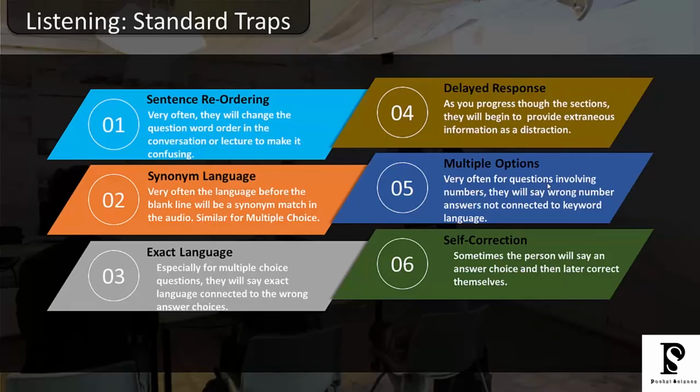Number 2, be aware of synonym language, right? Very often the language before the blank line will be a synonym match in the audio, and you have to pick up on that because that's what the answer is going to be connected to. Be aware of exact language traps. This happens a lot with multiple choice questions.